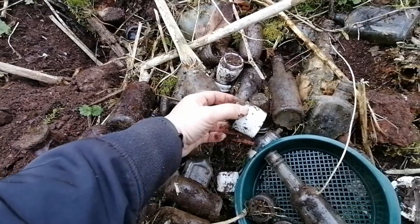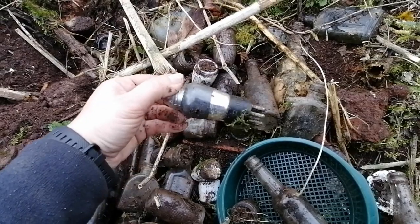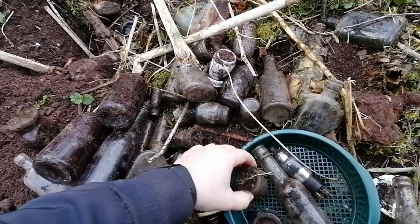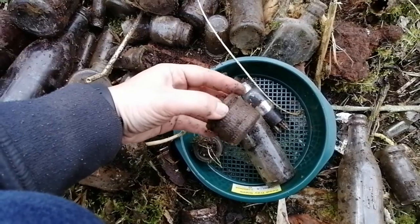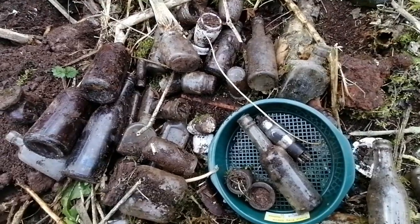Lots of little pots, jars, milk glass. This is interesting. Dave thinks it's a valve from an old radio. Some really cute little jars, because we always like these, don't we? Some sweet little jars there. So yeah, we'll keep looking and see if we can find anything else interesting.